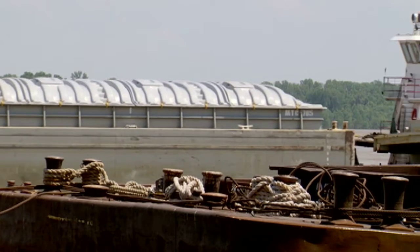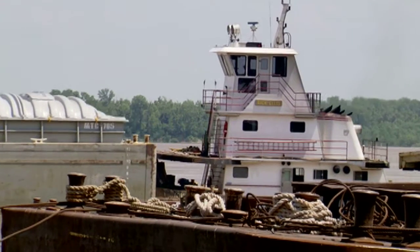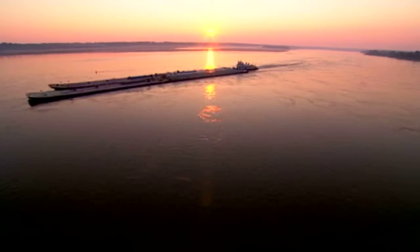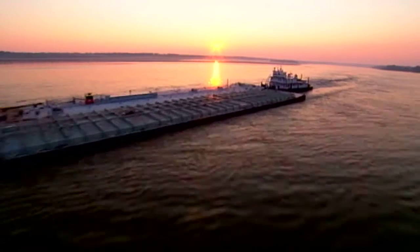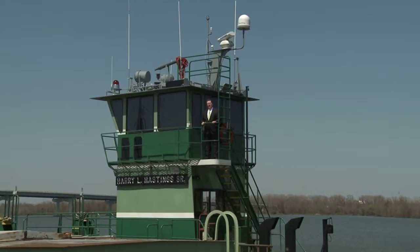You know, from Little Rock, you can ship to St. Louis in 3 days, you can ship to New Orleans in 5 days, and to Chicago in 7 days. It would take much, much longer to transport 65 trucks those same distances. Now I'm going to get in my canoe and paddle up to the Clinton Library.